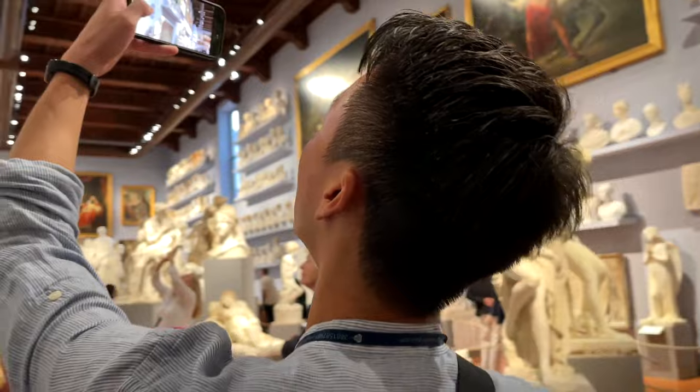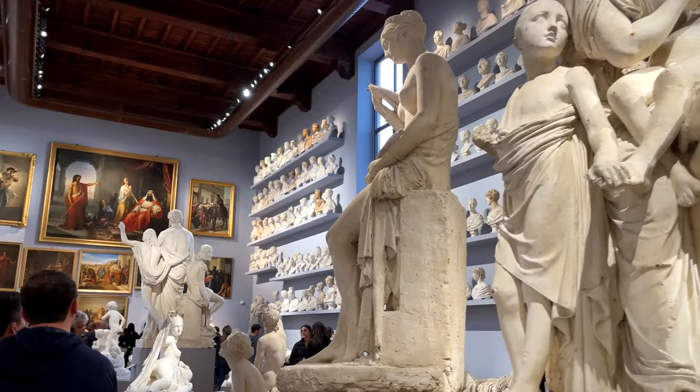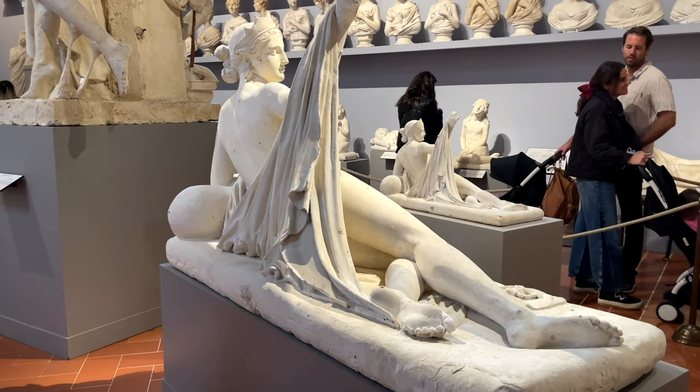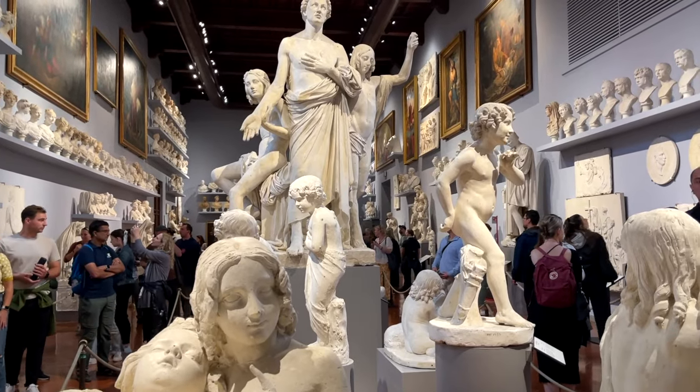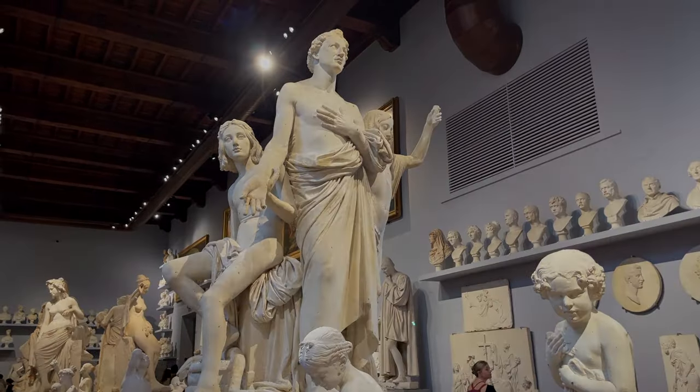This room is full of plaster sculptures that were built as prototypes prior to carving them out of marble. It's amazing to see how romantically they've captured the human body and emotions. I especially loved how they sculpted the women and children.